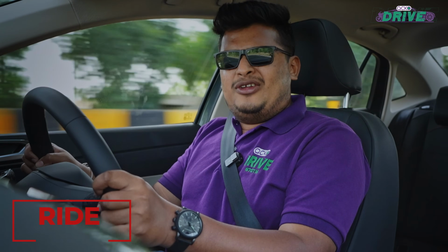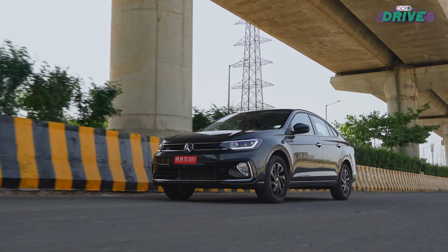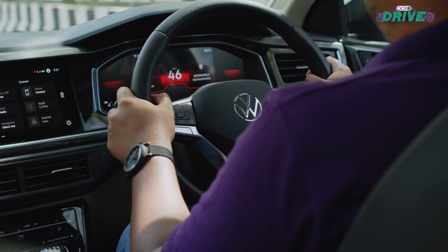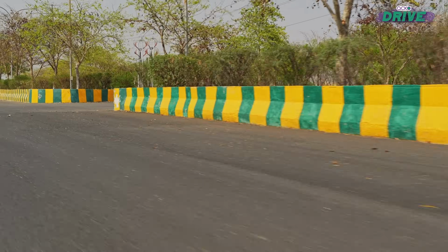While handling is one of the strongest suits of the Virtus, ride quality is not exactly its forte because it's slightly on the firmer side. It's not tuned for comfort. I mean, I'm fine. For the driver, it's not really a big deal, but those sitting in the back seat are not going to enjoy it, especially if you're going on that long journey.